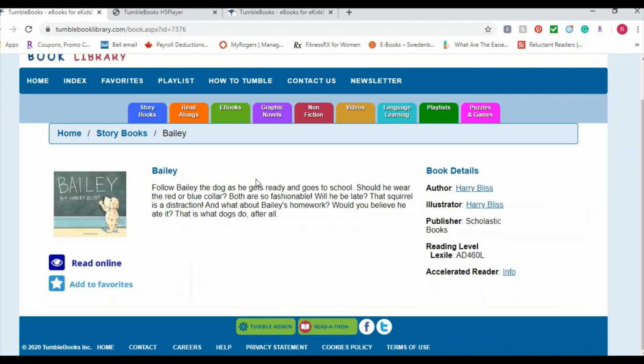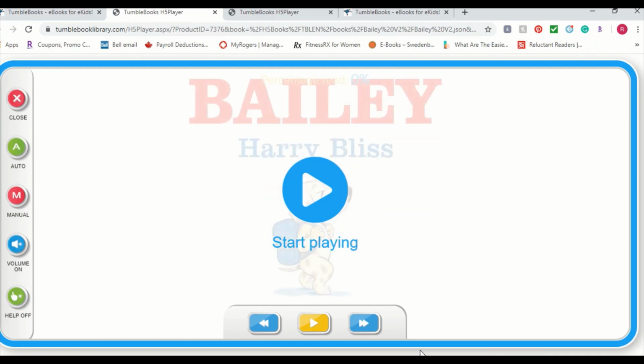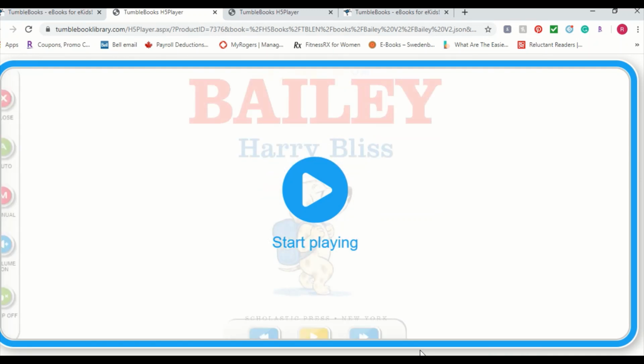So every book has a book description and book details, including reading level Lexile. You can choose to read the storybook or have it read to you. And because the book is always on the screen, along with the audio narration, it provides a perfect read-along activity for your child.